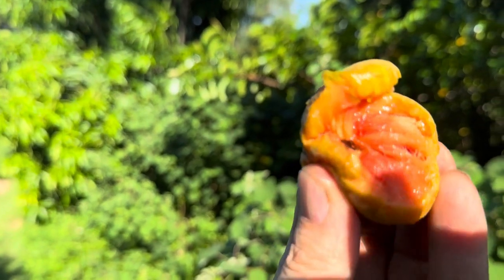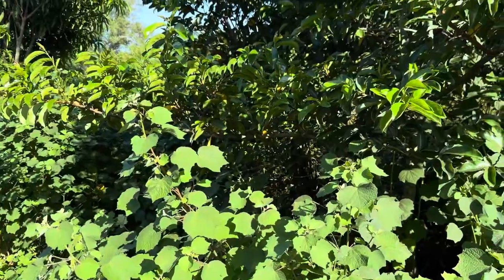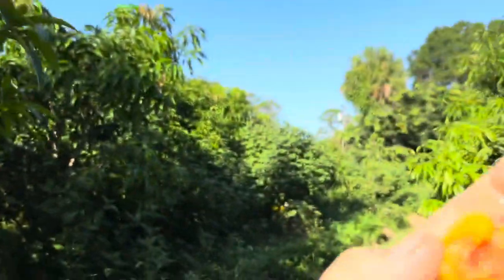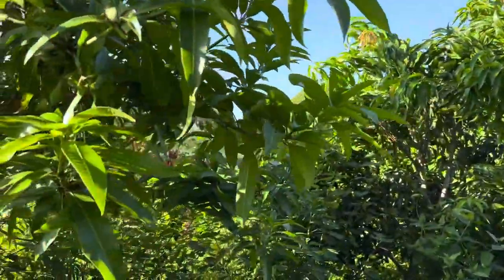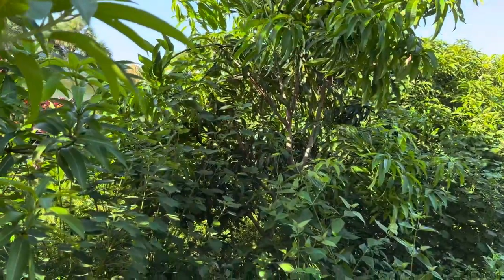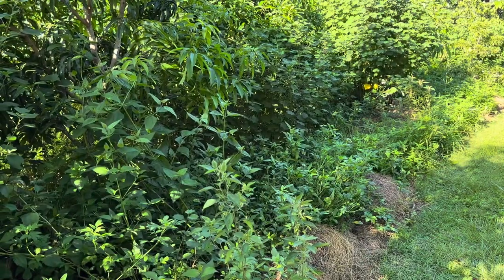So this fruit is so good. See how soft it is? And there's one seed. That's so good. It's so complex. It's got the perfect sweet tart flavor. Acid. It's just a nasty looking little fruit though, but you don't want to waste any of it.